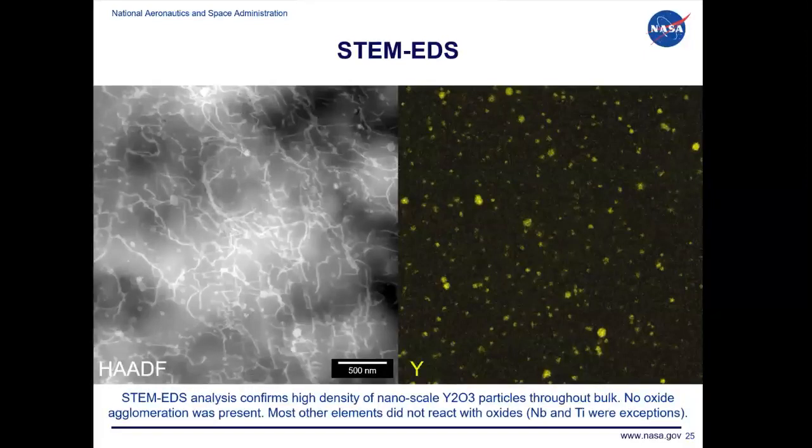If we do some high-resolution STEM-EDS, we can again confirm that these oxides are yttria and that they are very fine and uniformly dispersed throughout our microstructure. And interestingly, most of the other elements in this new composition appear to not have reacted with the oxides, except for some instances where we see niobium or titanium coarsening of an oxide. But for the most part, the oxide is really just yttria in the matrix of this alloy.